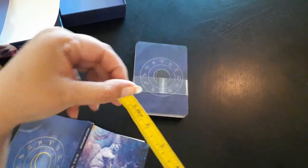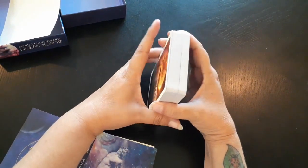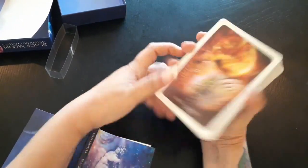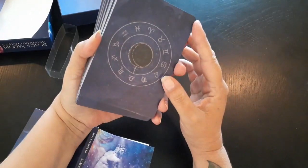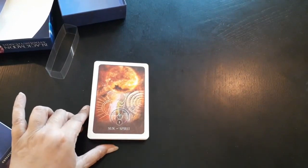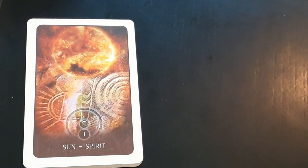They're bigger than my hand. They're very large cards, so for those of you who enjoy the larger cards, let me just take a look here. These are a matte finish, with a tiny bit of a sheen. No gilding. Beautiful. So let's just zoom in and start checking out the cards while I read the corresponding tarot card and the key ideas.